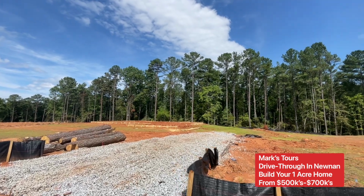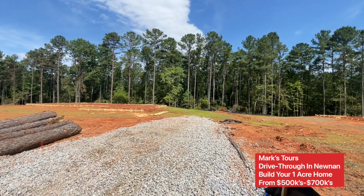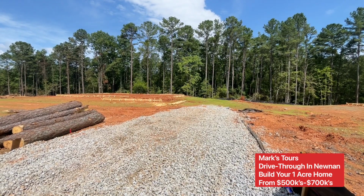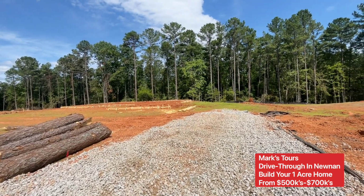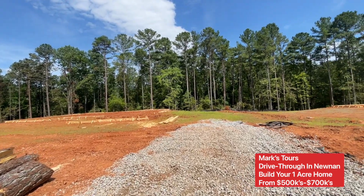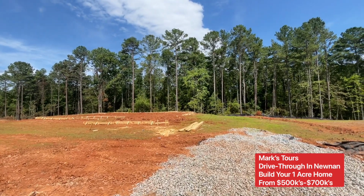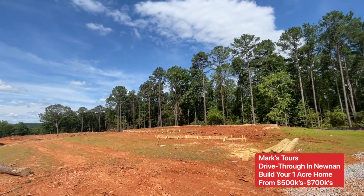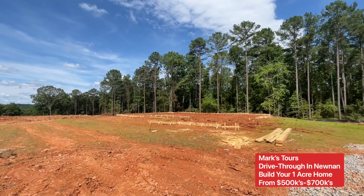So here's what the process starts with. You secure a lot, they release it. You're going to go down to Sonoya, Georgia, to their design center, their model home, and start picking out your faucets, your cabinet colors. Do you want your backsplash herringbone style or subway tile or some unique feature? If you're relocating, you come to town and watch the progress. Fly in; you're only about 40 minutes from the airport.